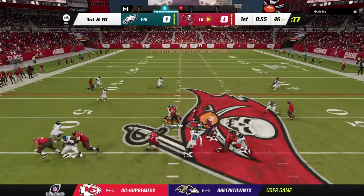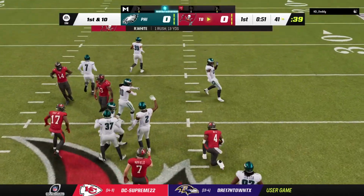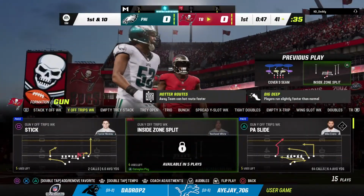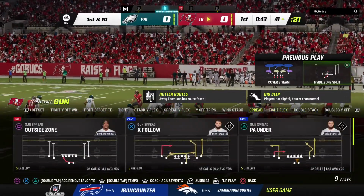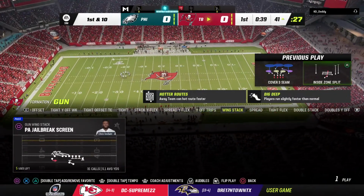They'll start the drive with a give to White. On a determined run there as he's going to take this all the way down near the 40. Solid way to start the drive. 13 yards, picking up the first. Not too shabby for his first carry of the game. That's exactly what most teams are looking for. A really good change of pace back.